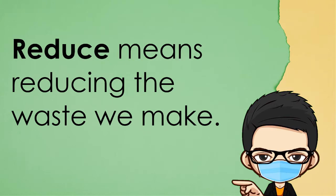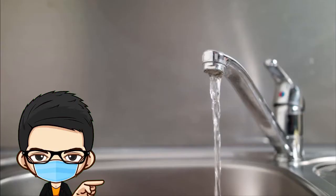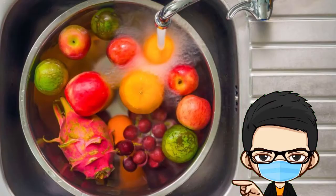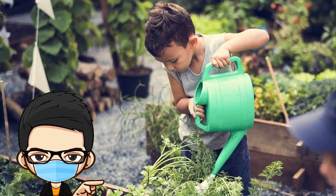Reduce means reducing the waste we make. We can reduce our use of water by turning the tap off properly. We'd better wash the fruits and vegetables in a basin instead of using running water. Then, we can use the water to water the plants.